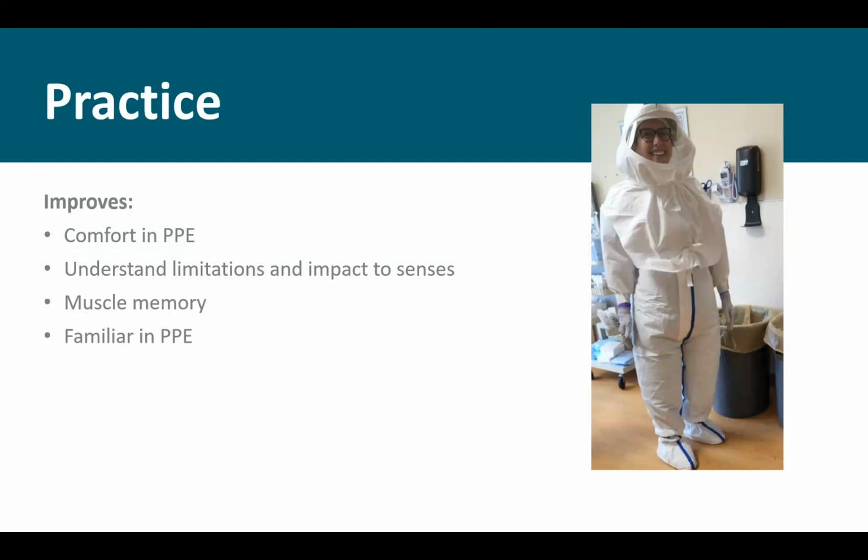So the standard operating procedure, if you're able to quickly put on and take off the PPE before you take care of a patient, because it's time sensitive, even practicing that just before you go in the patient room will help somebody understand the process and allows them to have the muscle memory. And again, familiarity in the PPE they're wearing.